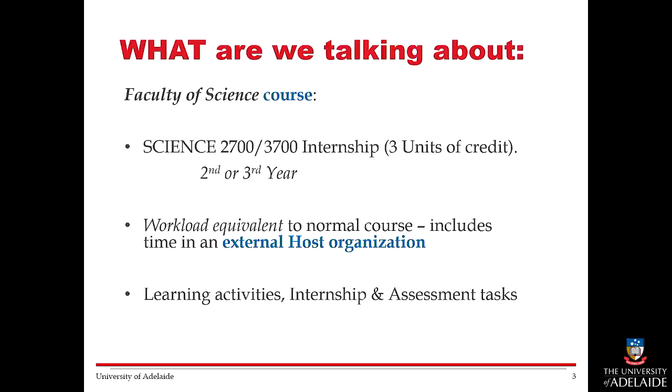There are nuances around what we mean when we talk about an internship for sciences, as opposed to something that you might do if you're a vet or if you're a nurse or an accountant. So I'm going to go through some details exactly why we have an internship for science students and what this exactly means. For the Faculty of Sciences, about 18 months ago, we established two courses. So there's a second year course, Science 2700, and a third year course, 3700.